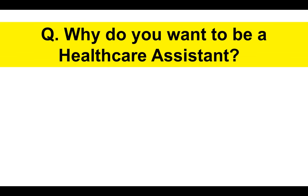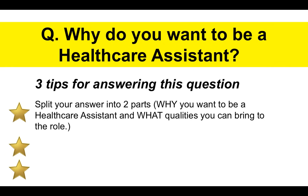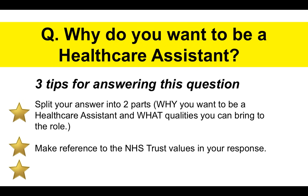Okay, let's get straight into the questions and answers. Question number one of your healthcare assistant interview. Why do you want to be a healthcare assistant? Well, 3 tips, really important tips for answering this question. Number one, make sure you split your answer into 2 parts. First of all, why you want to be a healthcare assistant, and then what qualities you can actually bring to the role. And like I say, I'm going to give you a sample response in a second.